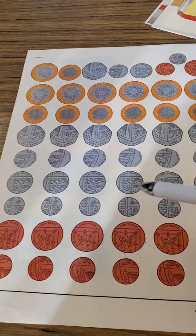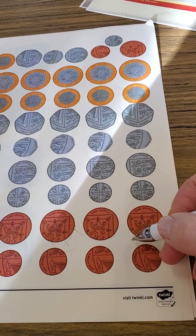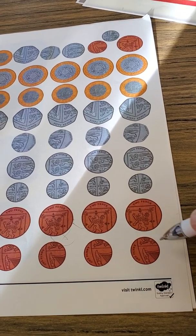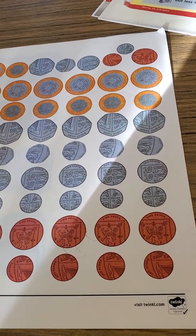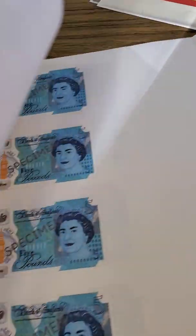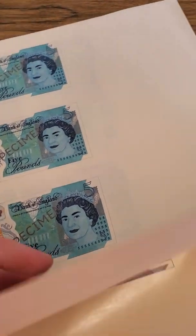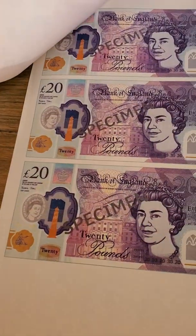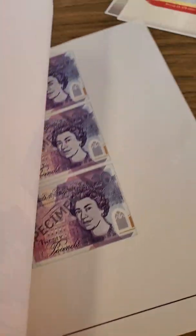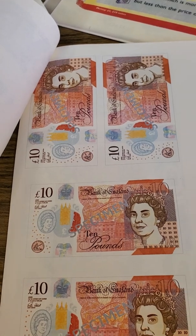Now, if you're finding it very tricky to cut these little ones out, you could just cut a square across and just have them on squares of paper, okay? You don't have to be too careful about how you do it. So cut out all your metal coins and then your notes. So this is £5. You've got a few of those. And we've got £20 here. I think I've left out the 10. That's your £20 note. And the £10 notes as well.